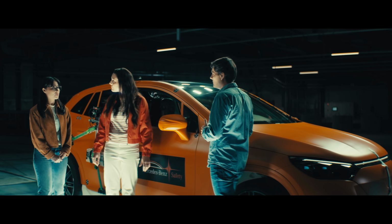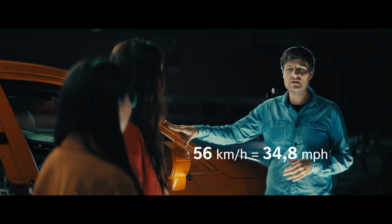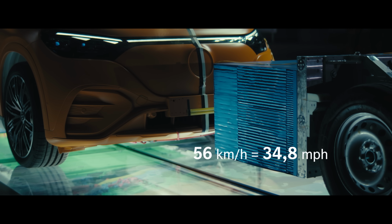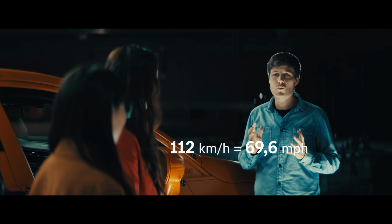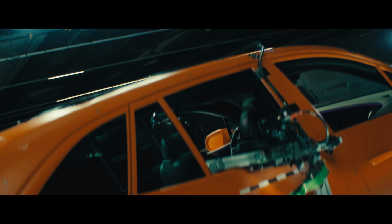How fast is this crash gonna be? It's gonna be 56 kilometers per hour each. So the car will be 56 and the trolley as well. So we're gonna have a relative speed of even 112 kph today. Come on, guys. I want to see this. Let's go.